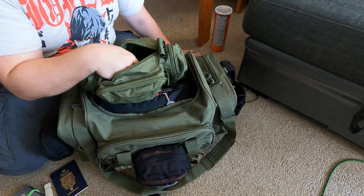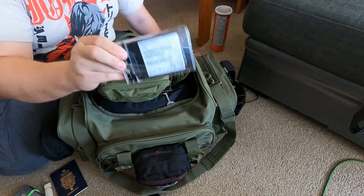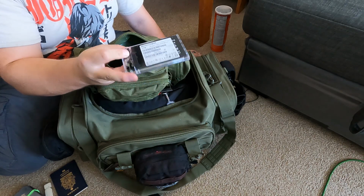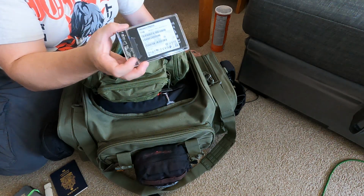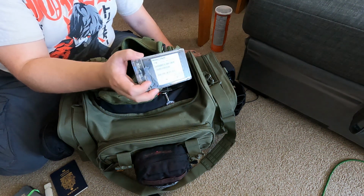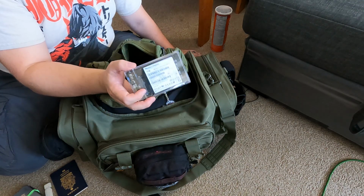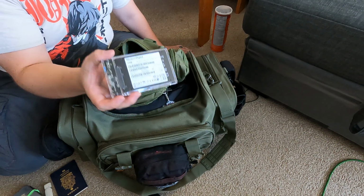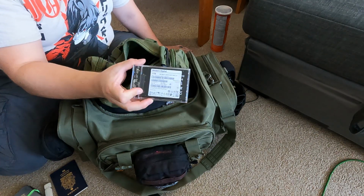And then the very last thing that I have in here is a solid state drive. It's only a 1 terabyte. I probably should have got something bigger, but basically I have copies and backups of everything important to me on here and things I would need if I suddenly could not return home and I had to go a long distance away. So for obvious reasons, I'm not going to explain exactly what I have on here, but you could probably get a good idea, right?